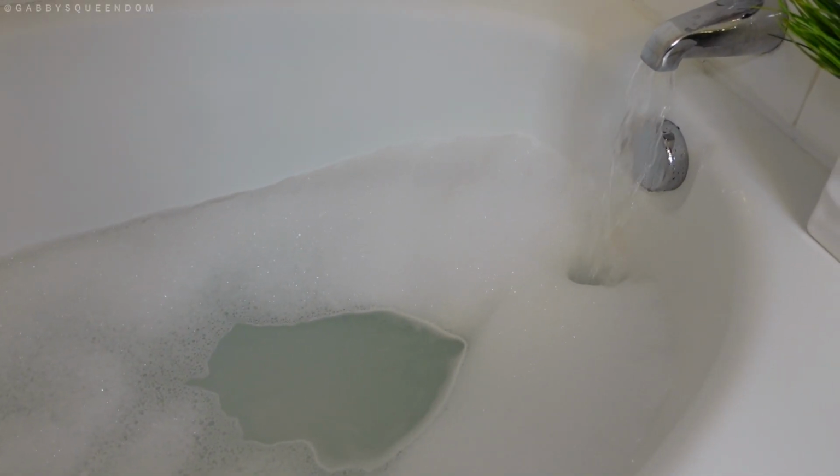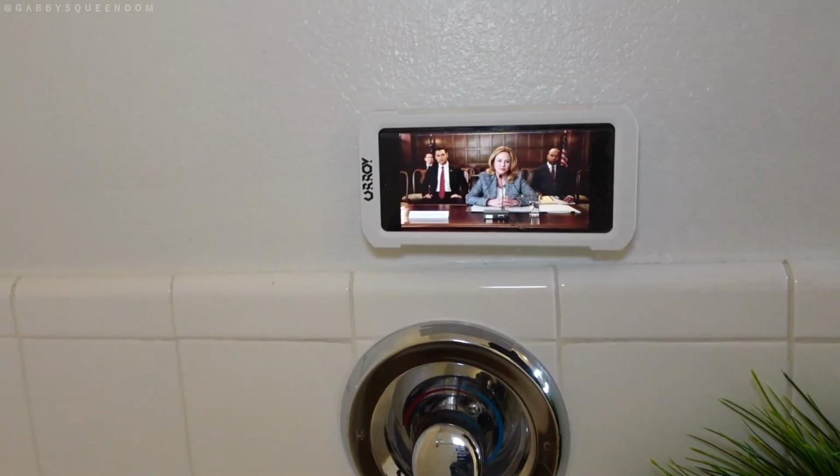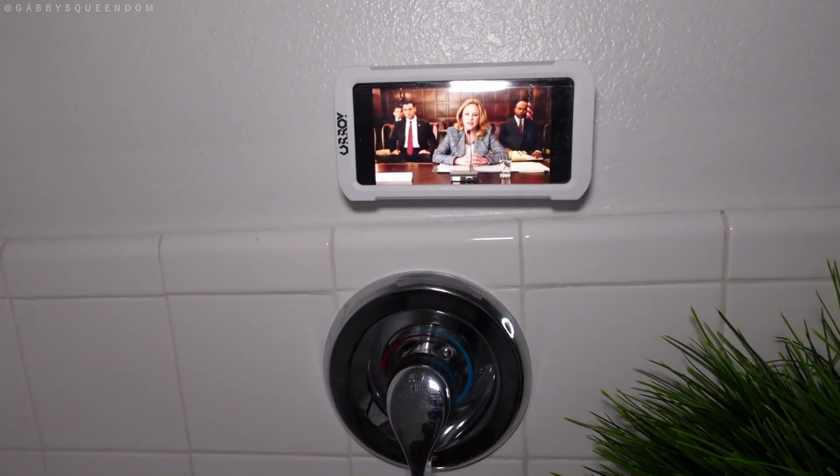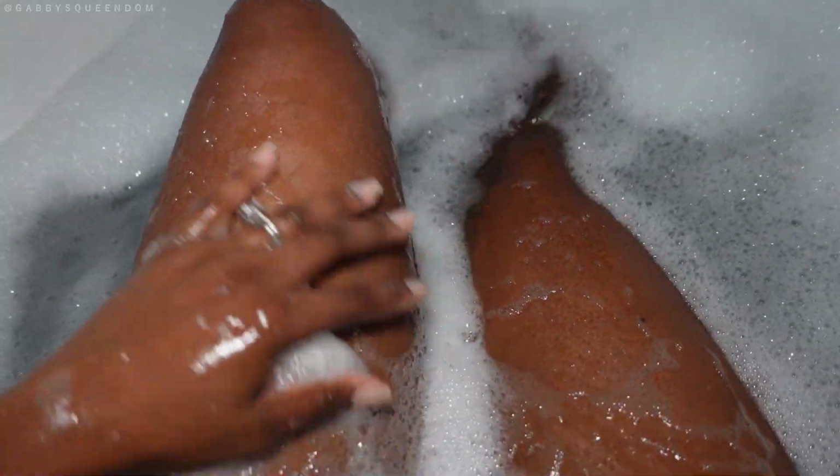And I decided to wrap up the night with a nice warm hot bath. So that is what you see me doing here. My husband helped me put the movie on so I can watch it while he dims the lights. And I'm just going to relax in here for about 45 minutes to an hour.